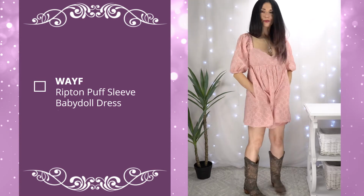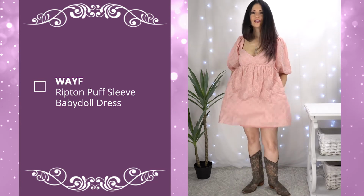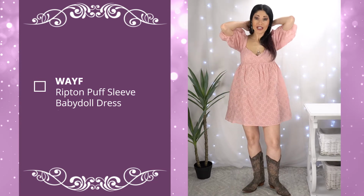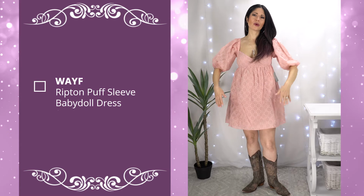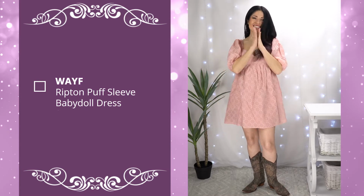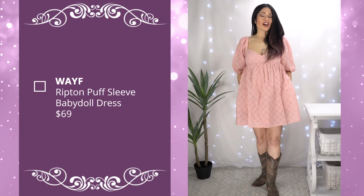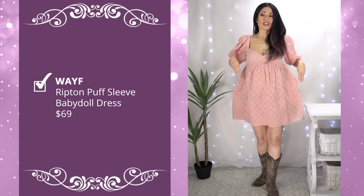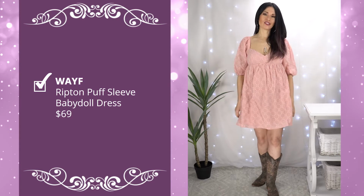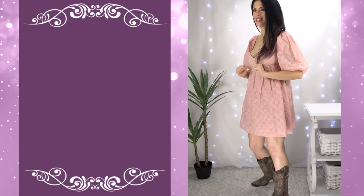Of course, I styled it with my cowboy boots because I love cowboy boots, and this is going to be such a great date night dress. And it's also fun to wear to a baby shower or a luncheon with girlfriends. Yay! Oh, this dress is $69, which I think is a steal, especially because this is all cotton. It'll be nice and cool in the summer. I just am in love with this dress. See you in a minute.